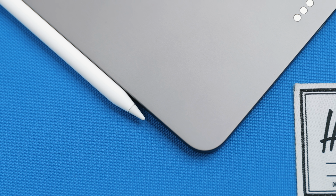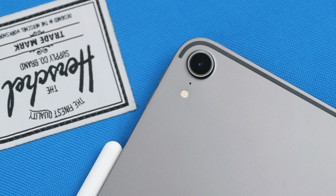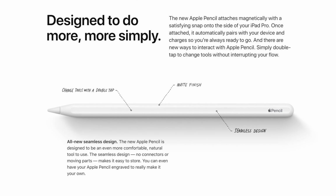There is also kind of a matte finish to it and a flat side that just has the Apple Pencil on the top, but for the most part it still looks very similar, and there isn't the cap that I found myself losing all the time. And one functional feature that is nice to see is an intuitive touch surface that supports double tapping so you can change tools on the fly.